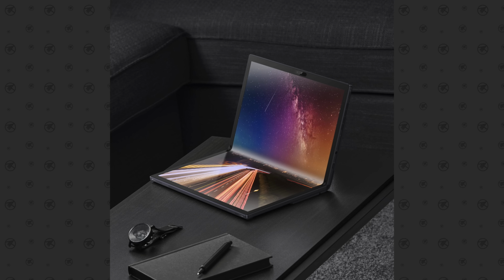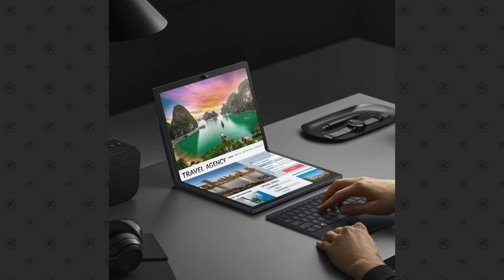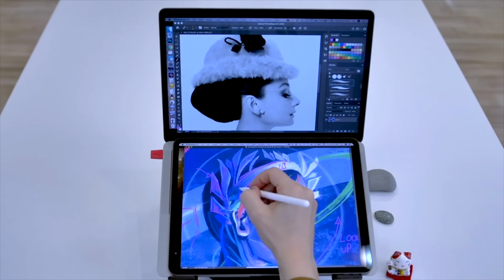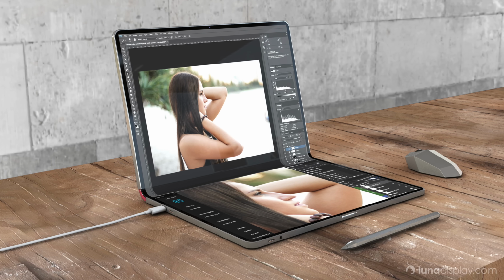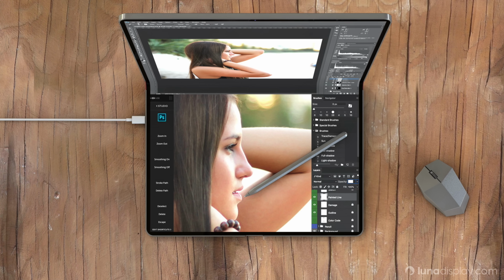They can make this work very easily, and then when you want to, you can fold it over like this, and you still have a large portion display right here. You have a display here, so for example, you could do fine-tuned drawing with the Apple Pencil on the bottom, while you have some full image open right here, so you can see the macro view and the micro view while drawing.